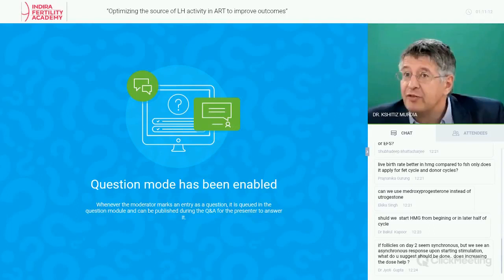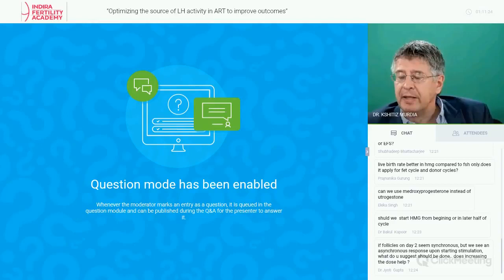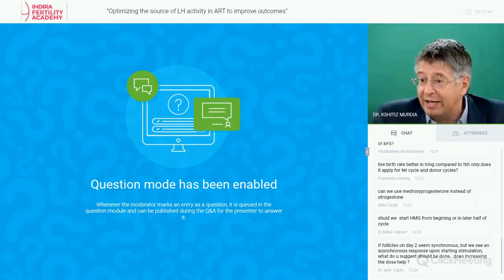Next question is, should we start HMG from the beginning or in the latter half of the cycle? Well, I believe you should do it in the beginning. Why? And I understand this very, very well. You have these cocktail protocols where the philosophy is that in the beginning of the stimulation, you have very small follicles. There are no LH receptors at all on these follicles. So why would you give an HMG? It's not going to do anything. There are no LH receptors. It's not going to have an effect at all.